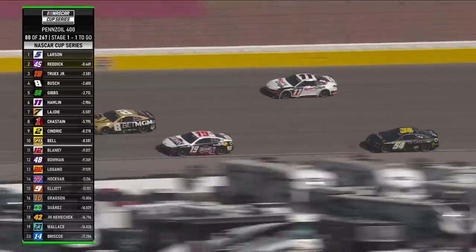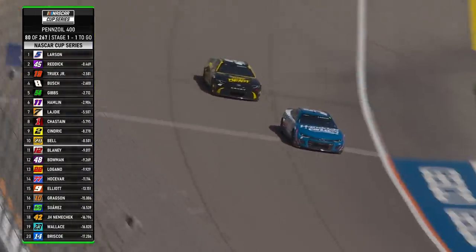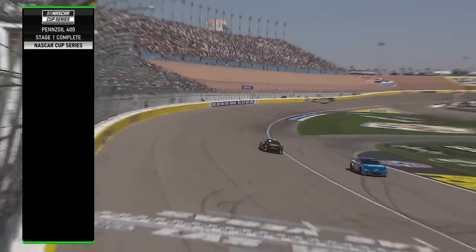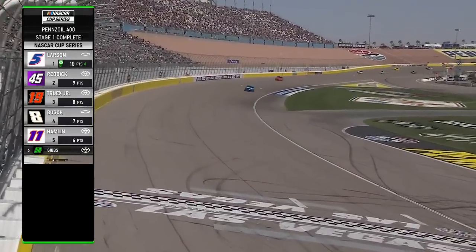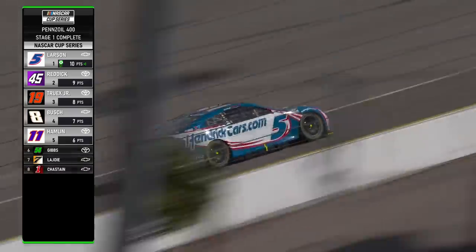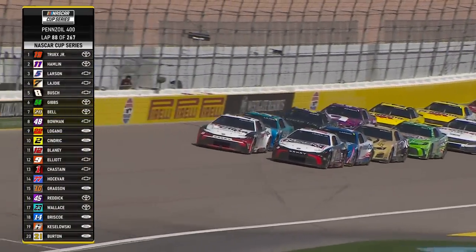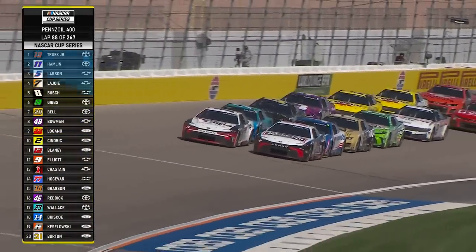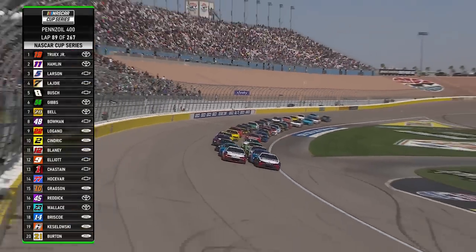We may have a new leader coming to the flag for stage 1. Tyler Reddick sweeps up behind Kyle Larson and will now take the stage win. Larson gets it side by side for 3rd. Give it to Truex over Busch, Hamlin, and Gibbs. Corey LaJoie will restart 4th after a 9.9 second stop. Those Spire boys, they are on it. Absolutely. Here we go, stage 2. Truex, Hamlin.